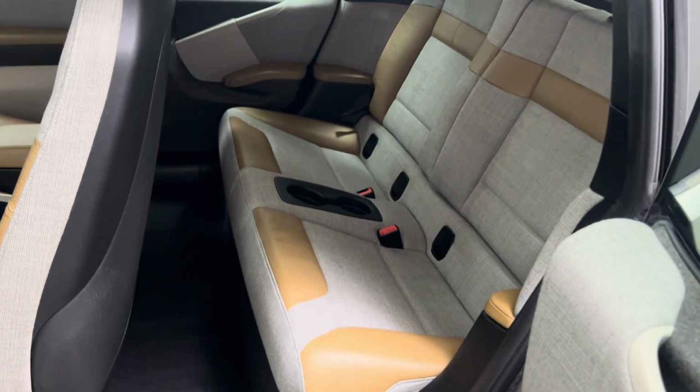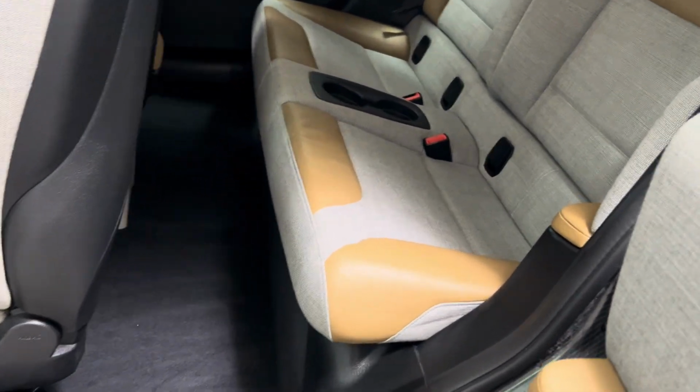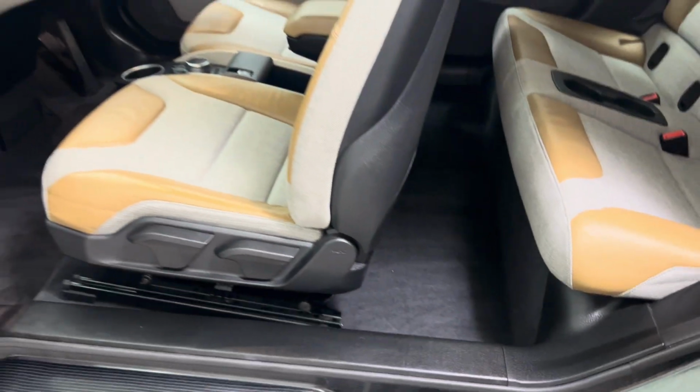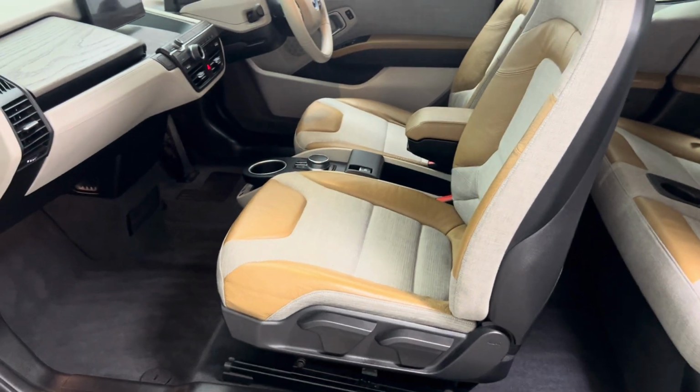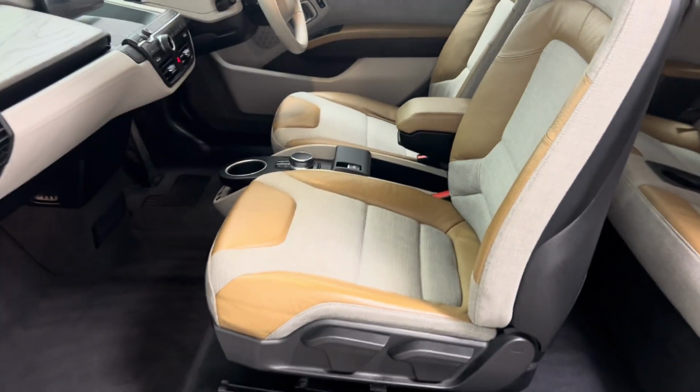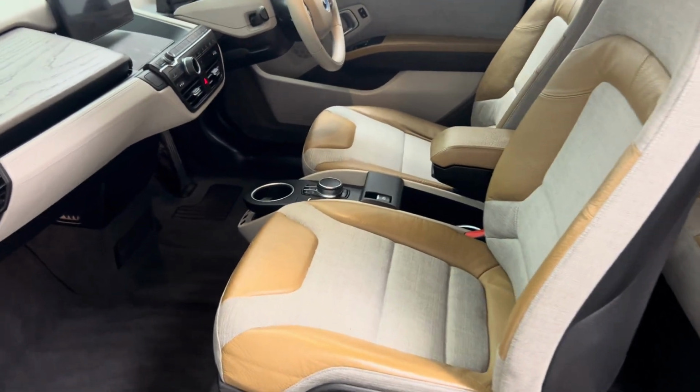Seats in the rear really do look like they've hardly ever been sat in. Again, no sign of any wear or marks to the carpets. Repeating myself again, couldn't be any better inside.